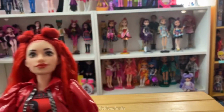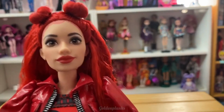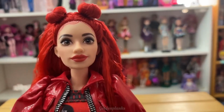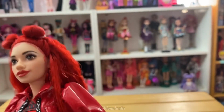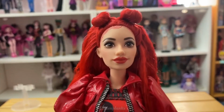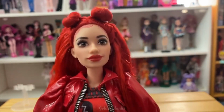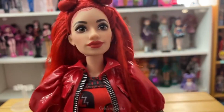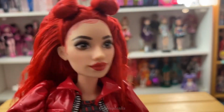So let's start on the top, or the face, more like. So this is the face. I would say it looks very gorgeous. It's a super pretty face, and I would say it looks very much like Kylie Cattrall. I would say it does look like her in my opinion. So there we go, gorgeous Princess Red.